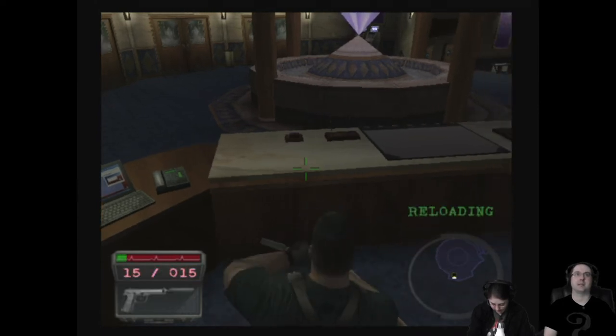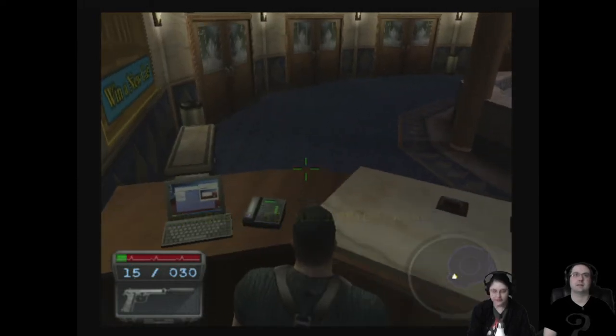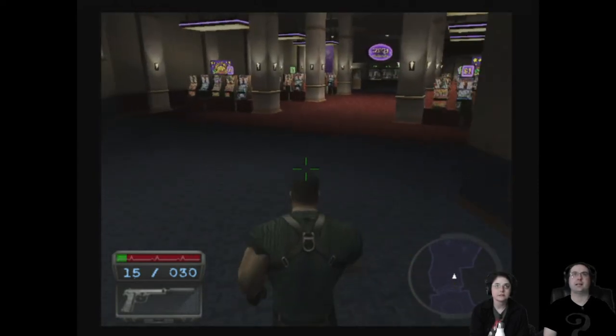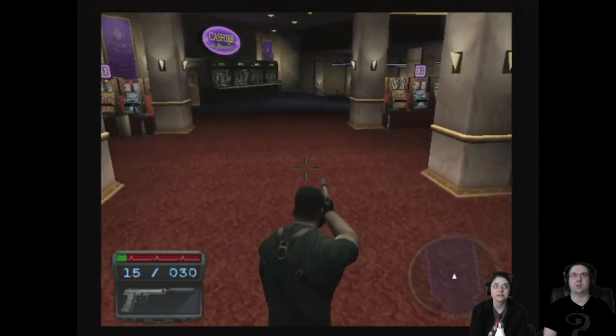I got it. It was on the D-pad. Directional pad, scroll through weapons, yeah. Okay. Did you replenish your ammo? Yeah, I just went and reloaded. It only lets me hold 30. Looks like you got 15 out of 30. That's what I was asking. Well, 15 loaded, but 30 total.